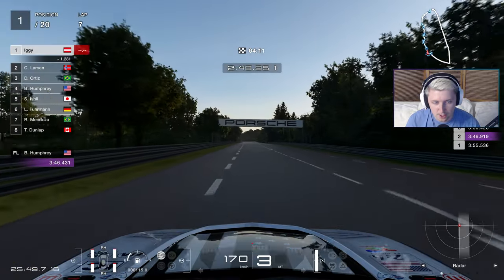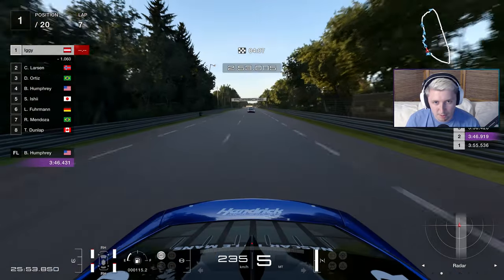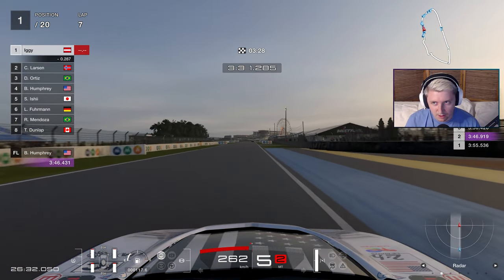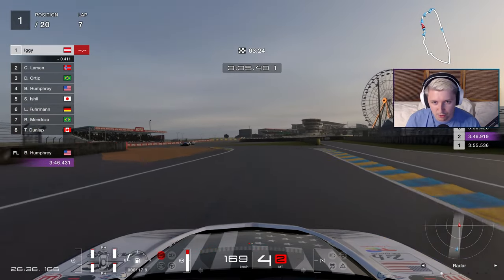And here come the GTs. You can barely see them in the distance. So I'm probably going to be lapping them either at the very end of this lap or at the start of the next lap. All right, here we go. P2 and hypercars right there. Well, P1 in the hypercars, and P2 overall is right there.